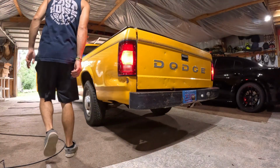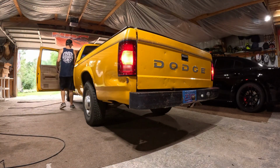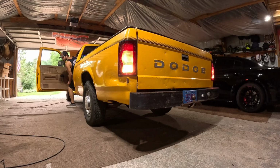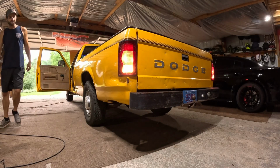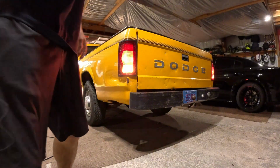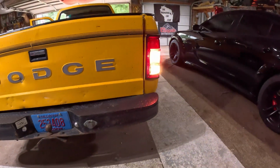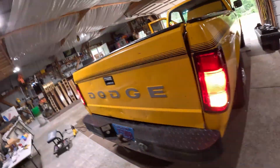Now I'll try reverse lights. Yay, let's go! We got both of them. Hell yeah, boys. Looking solid. Let's go. Call that a success for the old Dakota.